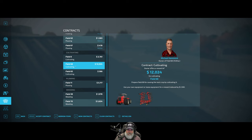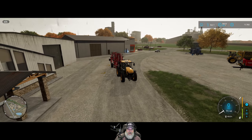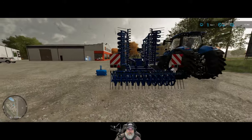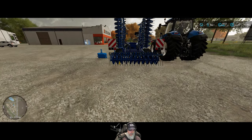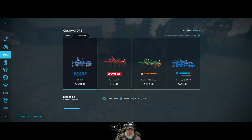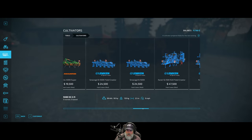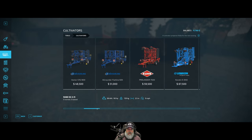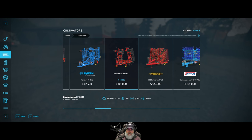We got more cultivating. Is that cultivator larger than the big blue one we just did? If we go into here. Okay, those are mod cultivators, so those aren't going to come with the contracts. Well, at least I don't think they will. Okay, so I think what we have right now is maybe this all-rounder flat line, which is a 6-meter cultivator. The one this next one's offering, I think, is the 12 meters, is the K12.